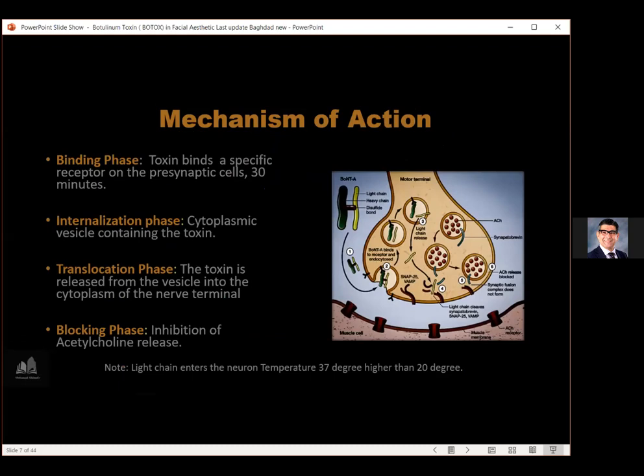Because we need to know how the process happens and how we interfere with it, we may speed it up or slow it down, and then we can judge that this product or this company is not good. There are many factors related to this process. The process of internalization of botulinum toxin to the synaptic junction area is like that. If you look at this slide, you're going to see four phases, and all four are important for internalization to start the neuromuscular blocking effect of botulinum toxin.